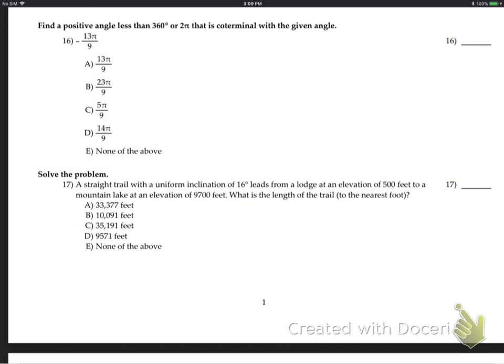Negative 13 pi over 9. They say, take that negative 13 pi over 9 and change it to find a positive angle less than 360 that is coterminal. Coterminal is a fancy word. What does that mean? Co means with, like co-pilot. Terminate means end. Same ending. An angle that ends in the same spot. So coterminal means ending together.